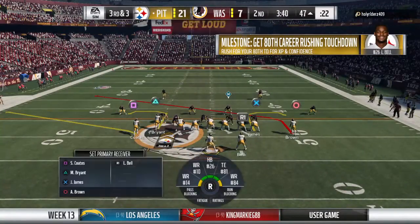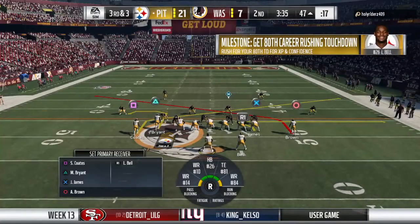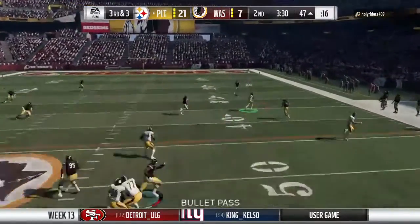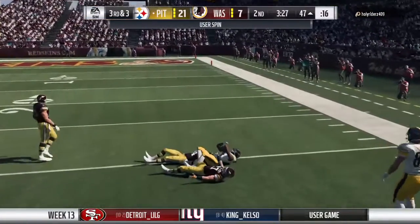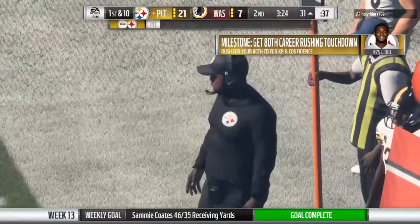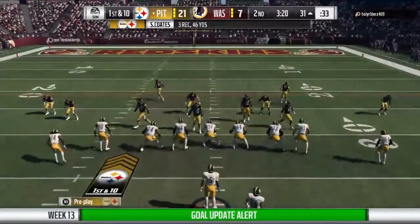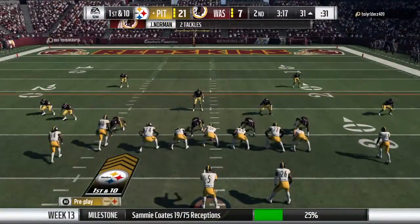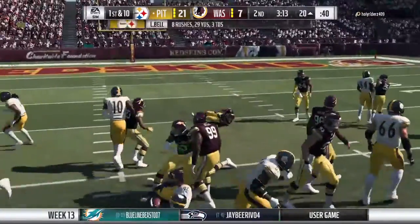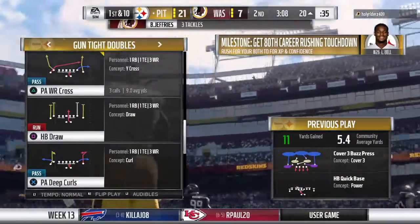Dobbs. He finds Coates, complete. Well, he's taken down, but not before picking up the first, thanks to a flashy little spin move. The passing game in rhythm right now for Pittsburgh. There's another first down. They'll run it now out of the gun. And they'll get this one down to about the 20-yard line. 11 more yards that go around, a first down as well.